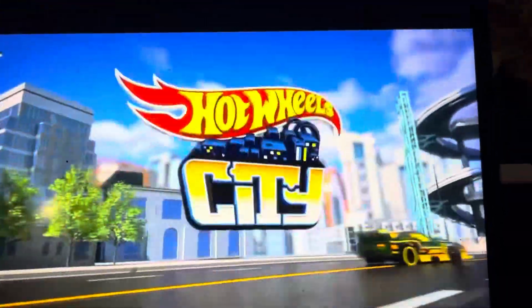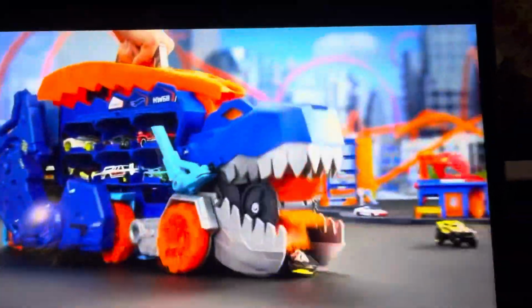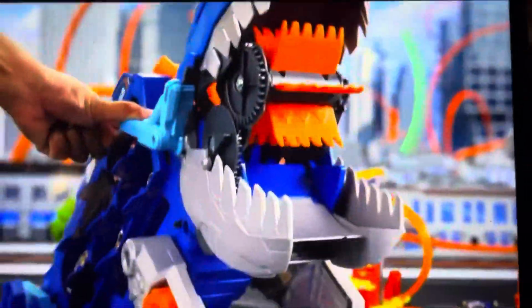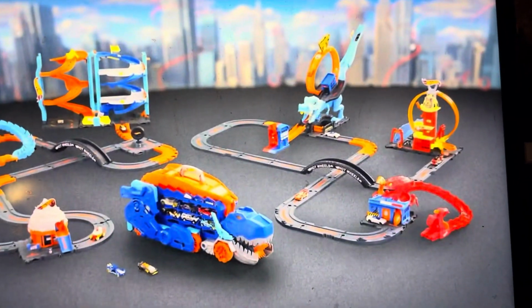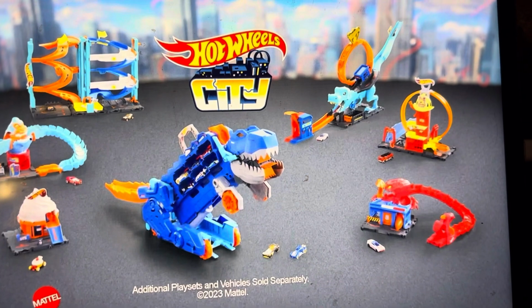It's the ultimate Hot Wheels T-Rex Transporter. Better be quick, or you'll get chomped. Transform to the towering T-Rex and race down the dino's back. In Hot Wheels City, there's awesome around every corner. The Hot Wheels Ultimate T-Rex Transporter. Comes with two cars, other cars, and sets, each sold separately.